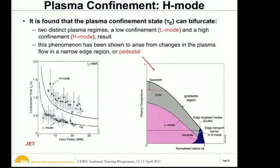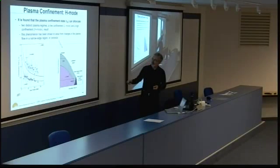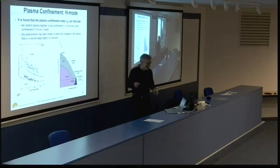So this shows a cartoon. This is what an L mode profile, low confinement mode profile, looks like from the center of the plasma out to the edge. You find that at some point, the transport properties in the plasma edge change, and the temperature at the edge rises up. And then what happens is that you have this profile essentially on top of this reduced transport profile at the edge. And what we've discovered is actually going on is what I showed previously.